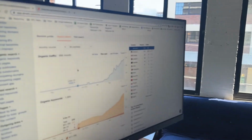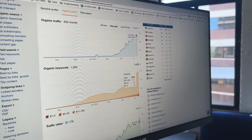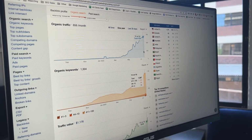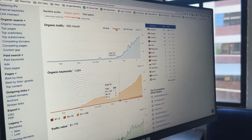And then the main thing I look for is I switch over to the organic search side of things and look for an increase in organic traffic here. That just means more people are visiting your website from search engines specifically. And I look at the organic keywords, and again, filter it by 1 year.